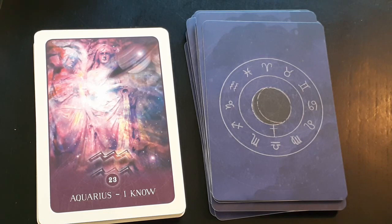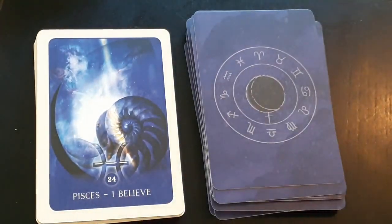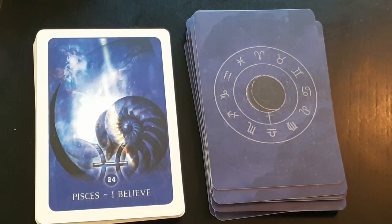daring to be uncommon, appreciating the odd and unusual, taking on a challenge. Corresponding tarot card is the Star. Key ideas: eccentricity, surprises, standing alone, the future, technology, outer space, and mastery. Pisces, I believe.